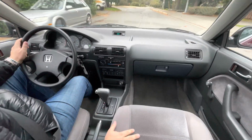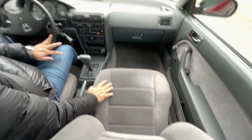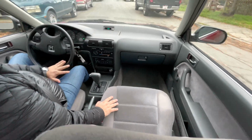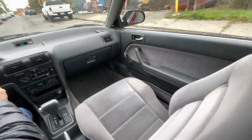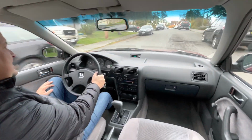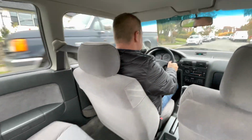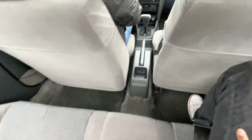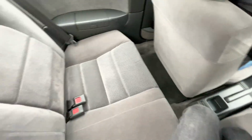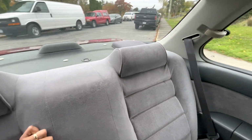The seats and the interior are absolutely like brand new. The car is a bit of a time capsule. Pretty cool to find an old Honda that is as clean as this, and it hasn't corroded to death. Under the hood looks great, and the trunk looks great. The trunk floor looks great. All the paint just came up spectacular.